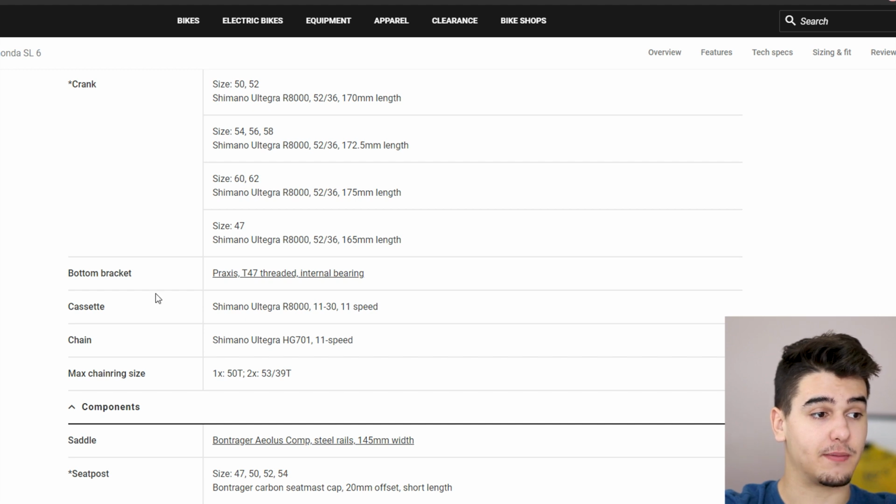And then this is a threaded bottom bracket. The TCR was a press fit. Now the cassette, they don't cheap out. They actually use an Ultegra cassette R8000, 11-30, same gear ratio. So basically the same gear ratio for the crank and also for the rear cassette. The chain is Shimano Ultegra 11-speed.